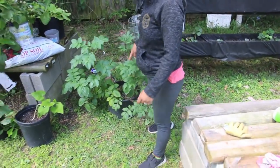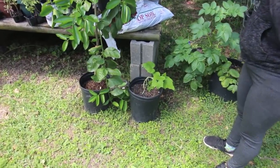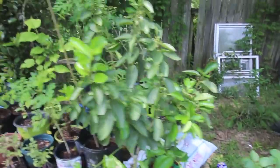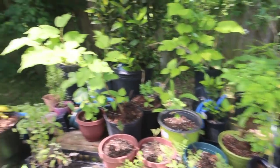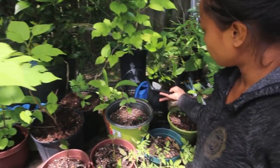We have potatoes down the side. Another bush cucumber in a pot. Persian limes. Moringa. This is a nice spot over here. We have those mulberries we got from cuttings.